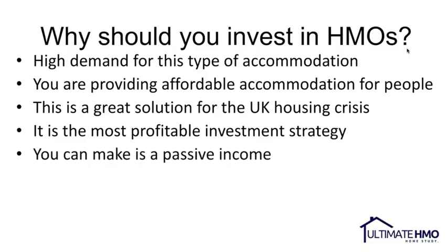There is a myth that HMOs are lots of work, and I'm going to talk about that later, but actually you don't have to do the work. Now, you do have to buy the property in the first place. In fact, you don't even have to buy it. You can get an option or rent to rent. We'll talk about that later. But you do need to do some work up front. But once you've got the property, you can get someone else to look after it for you.